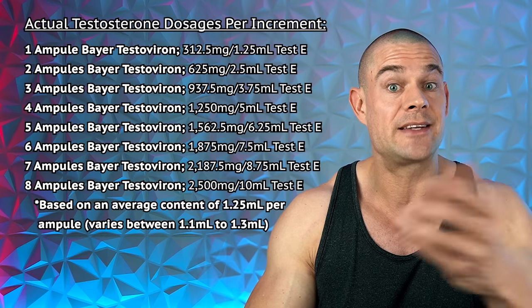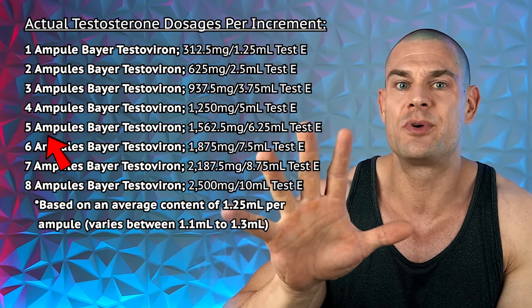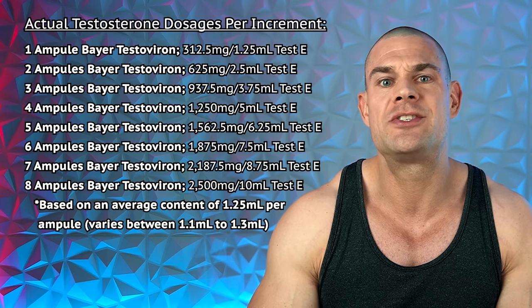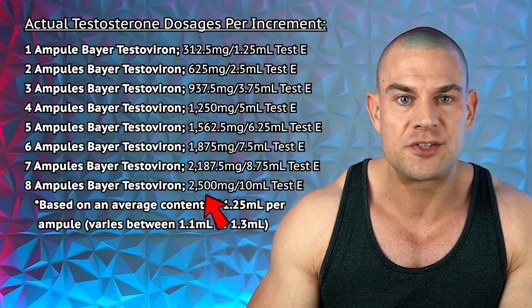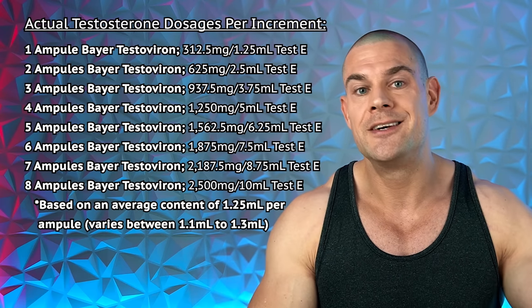And then in the next increment, I added in another ampule on Saturday. So I had 5 ampules per week. And then the next increment was 6 ampules per week. And then I went straight to 2,000 milligrams, close to the time I was starting to prepare for this photo shoot. This is when I did blood work, the blood work results that we're going to discuss shortly. Now, what else was I running at the time, for full transparency?